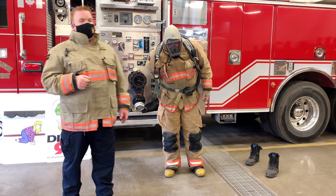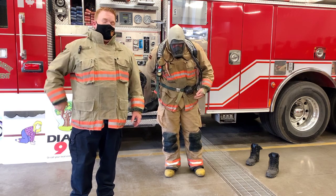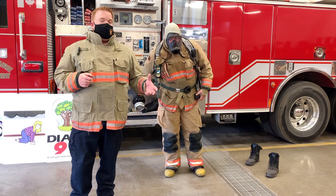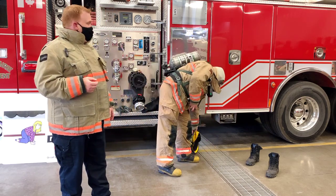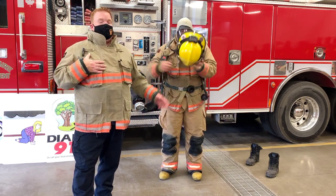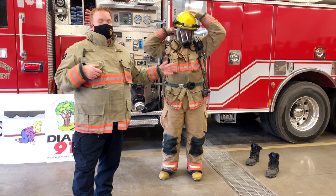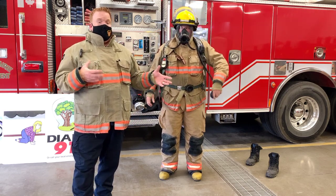So you're going to hear a loud beep. So the one bell you heard, it's a low pressure alarm. What that does, it tells us if our bottle gets too low and we want to make sure we're outside where it's safe. The other alarm is attached to what we call our personal alert safety system. That means if he stops moving and gets hurt, the alarm will go off and it tells the rest of the firefighters that there's somebody hurt or injured and we have to go look for them.